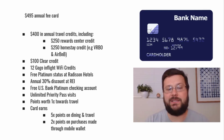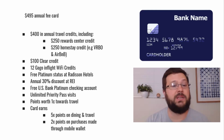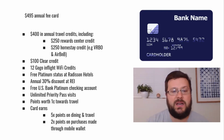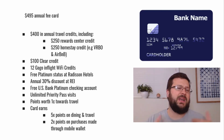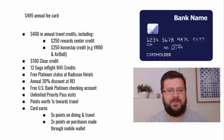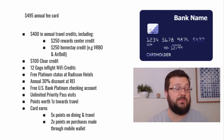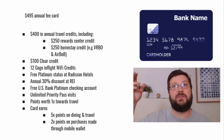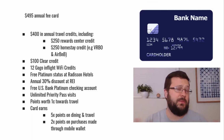It says points are worth 1 cent towards travel instead of the 1.5. That's a big downer. That would be probably a deal breaker for me. And then down below it says card earns 5x points on dining and travel, and 2x points on purchases made through mobile wallet. So the 5x points on dining and travel seems kind of nice, but I don't think it offsets the travel credit of $325. And then the 2x points on mobile wallet would be a devaluation of 33%. So that's a bummer. Actually, it's more than that, since they're taking away the 1.5. It would go from 4.5 down to 2x, which would basically be cutting that mobile wallet in half. So, you probably see what my opinion is here.